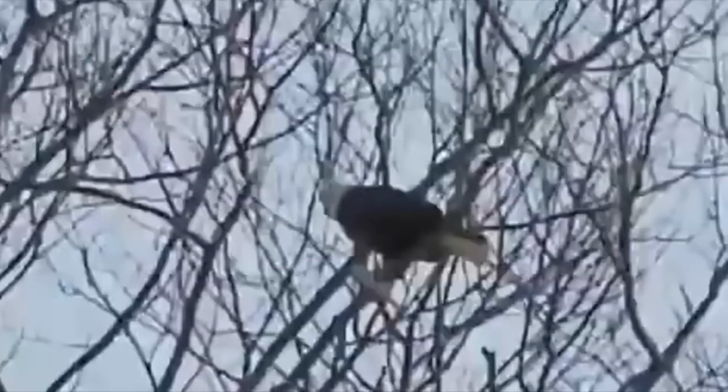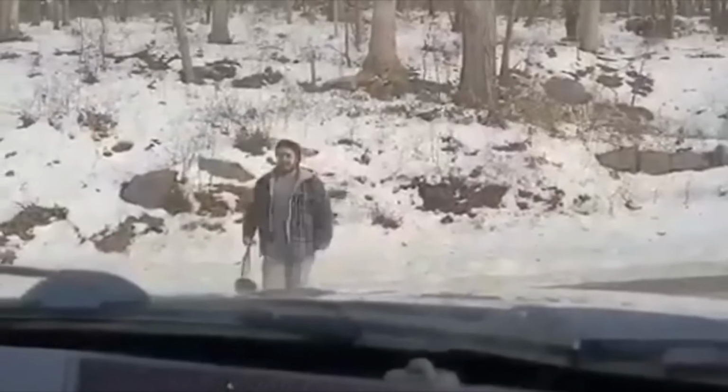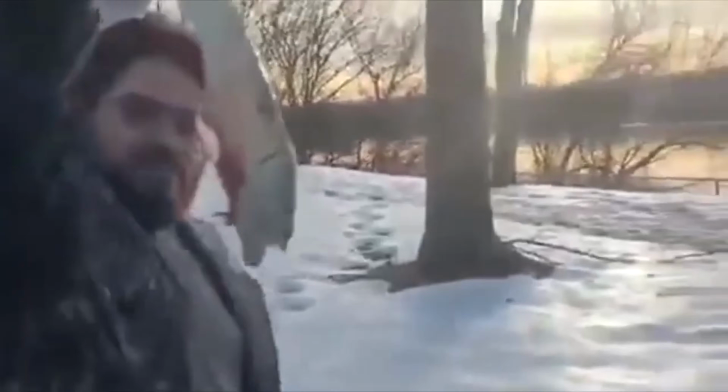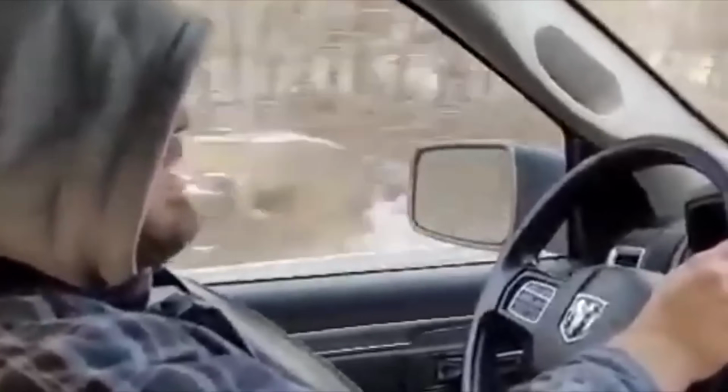See that? Armadillo! There's an armadillo. I've never seen one of those. This? What is this? What? The bald eagle drops a fish right in front of me and I'm not supposed to take it?